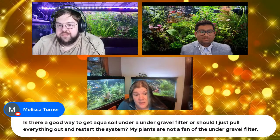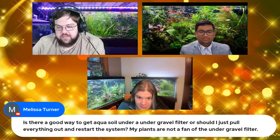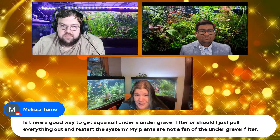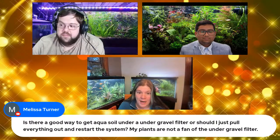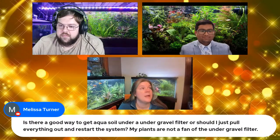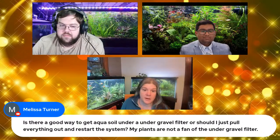I don't think there is a good way to get aqua soil under an undergravel filter, nor do I recommend it. Aqua soils are just not meant to be used with undergravel filters. So if you're happy with your undergravel filter and you want to grow plants, maybe doing little pots of aqua soil and growing plants in that. You could also grow plants immersed at the top of your tank, like I like to do in my 90.